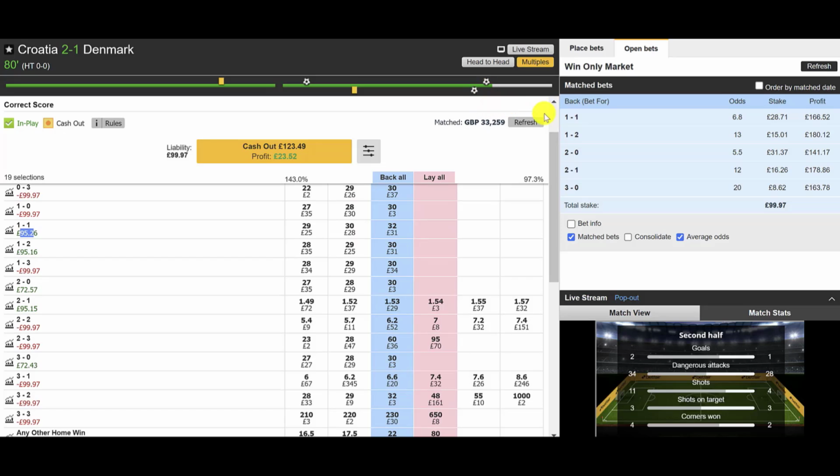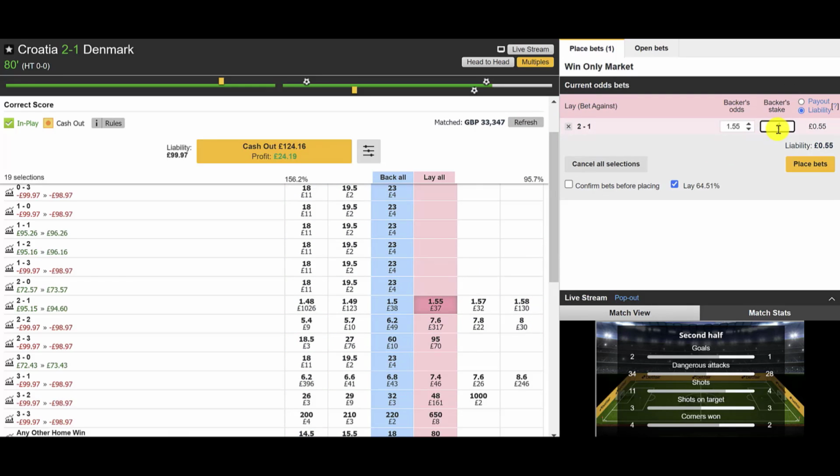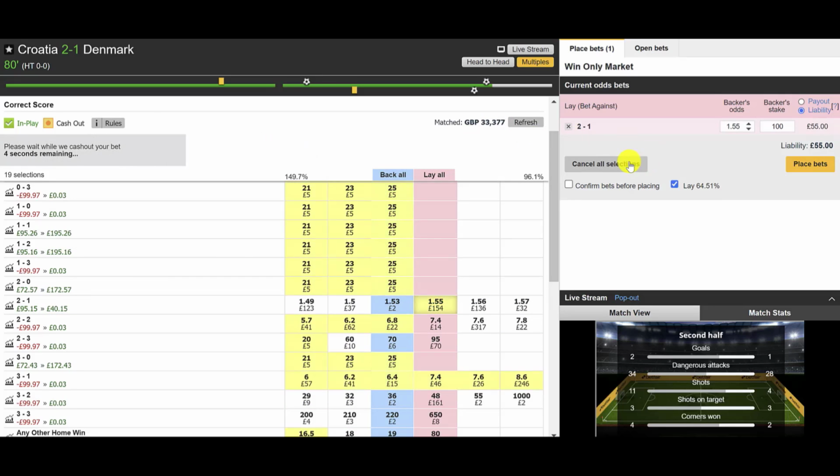But obviously we've been hit by a double whammy, so in a way we've got to be kind of grateful that we can actually just get out with a profit from this one, because it could have been a lot worse. So let me just show you another little option that you do have, and I'm going to show you this using the what if. You can see that we could leave a free bet of £40 on the 2-1, but of course we could just cash it out and just take the profit that was available.